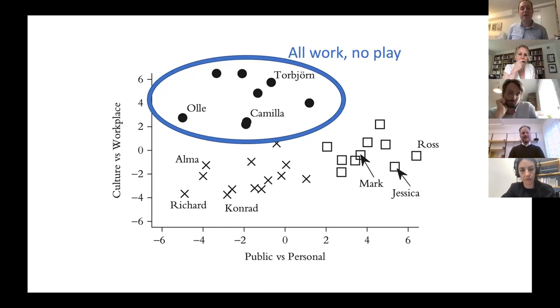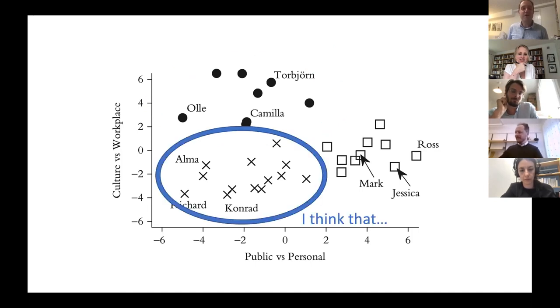I found ones that I would call all work, no play, probably reflective of quite a few of you who are sitting here. A lot of my academic friends were in this category. They posted on Facebook a lot about things that happened in the public sphere and also things that happened in the workplace. So the conferences they've been to, workshops they've been involved with. The group, they were called the I Think That group. We all know them as well. They have opinions. Alma has a lot of opinions about theater and arts. Richard had a lot of opinions about Brexit at the time. Conrad had opinions about computer games.